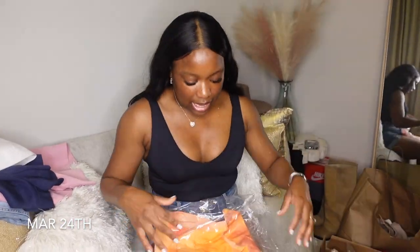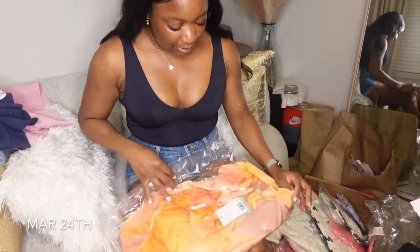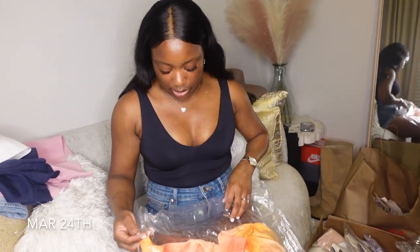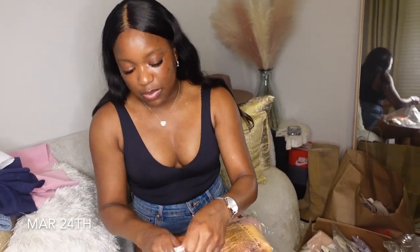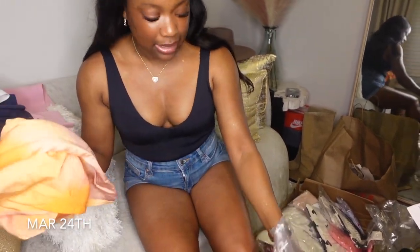Alright, so my next item, I saw this online. And I was like, I want my hands on it. But it's a set, and the pants were not available in my size. So I just went and got the shirt. I'm still looking to see if it's going to come back, and if it comes back, I'm going to try and grab my size. Probably an 8 or a 10.